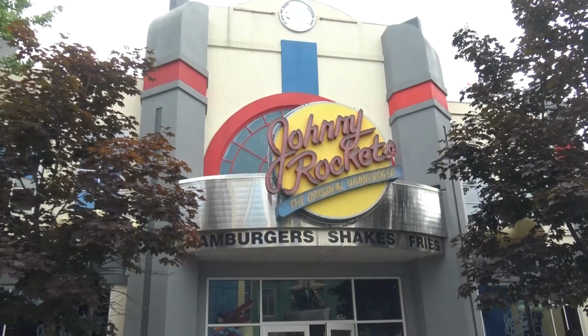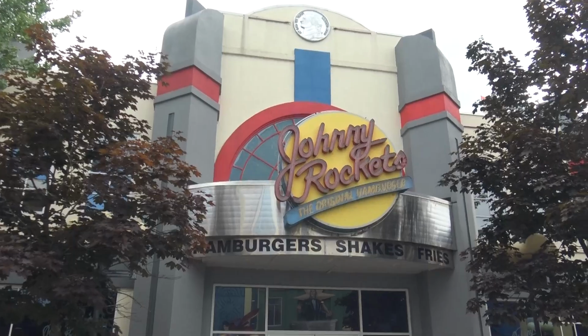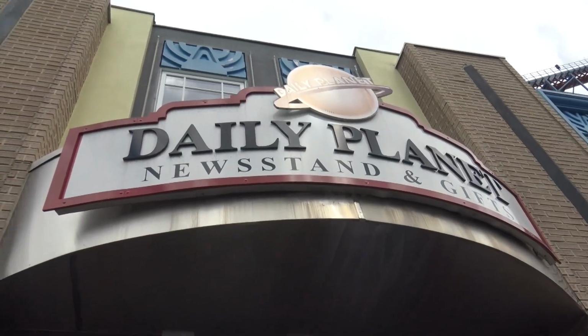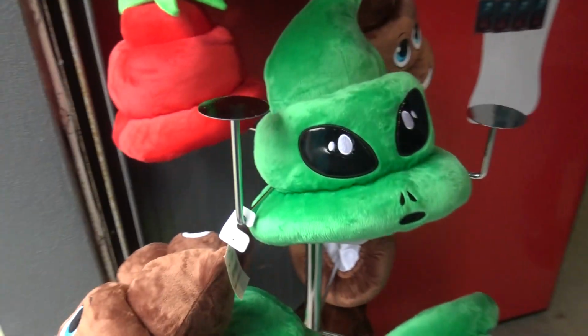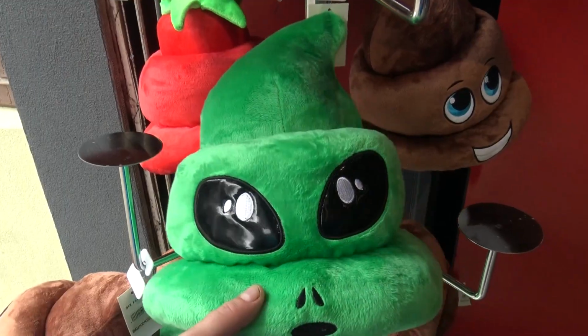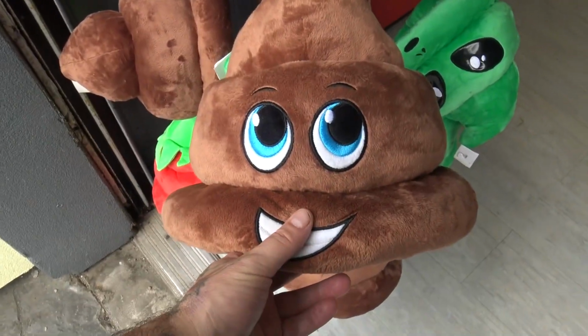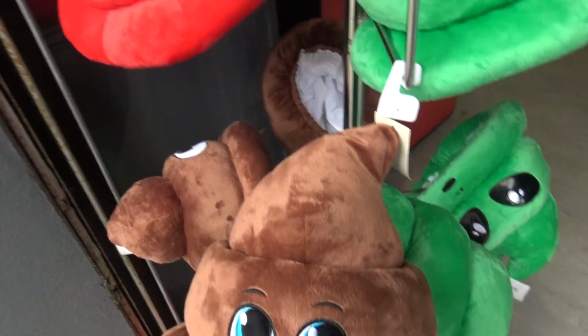Was Johnny Rocket a superhero? He's in the DC universe. It's a good name for a superhero. Daily Planet Newsstand and Gifts. It's actually a gift shop. And you know you're in a Six Flags when you have poop hats. Alien poop. It's a classic poop hat, but I like it says, smells like roses.